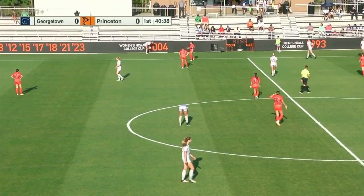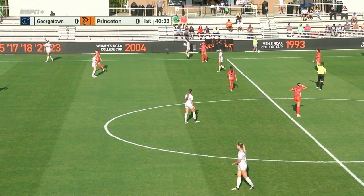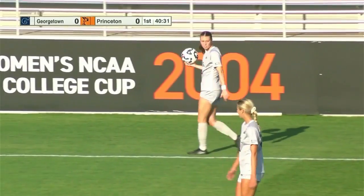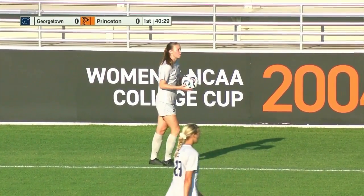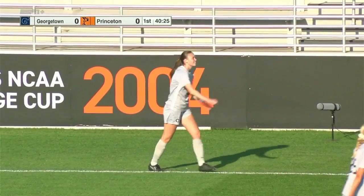Now, one of the things Sean Driscoll said about what Dave Nolan's teams do is they don't play the long ball forward. They play intentional balls forward to try to break lines. They are very progressive in passing vertically rather than laterally.